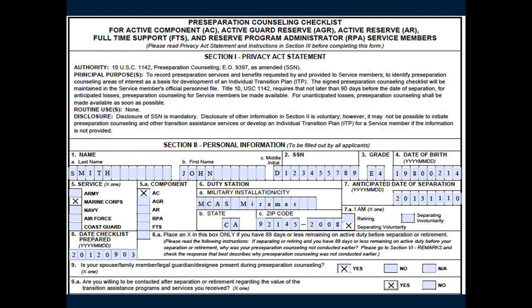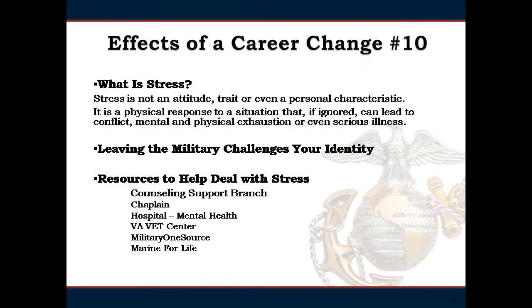Blocks 10 through Block 28. You're going to select yes or no by marking the appropriate box with an X. If available, your spouse will select yes or no by marking the appropriate box with an X. If the box is grayed out, no selection is required. By selecting yes, you mean that you will seek more information from the agency referred to in the column on the right. Let's start our pre-separation counseling.